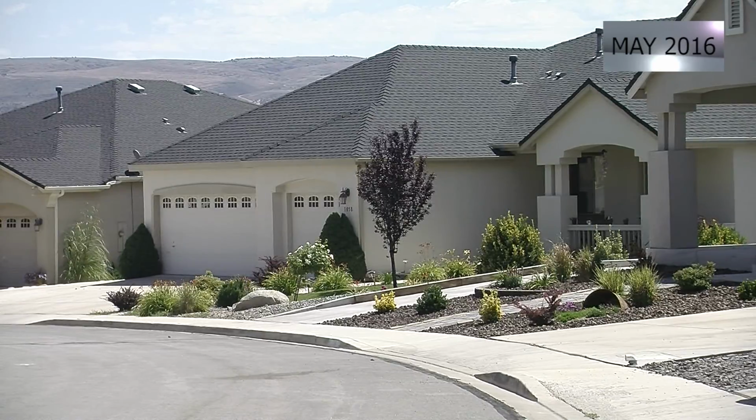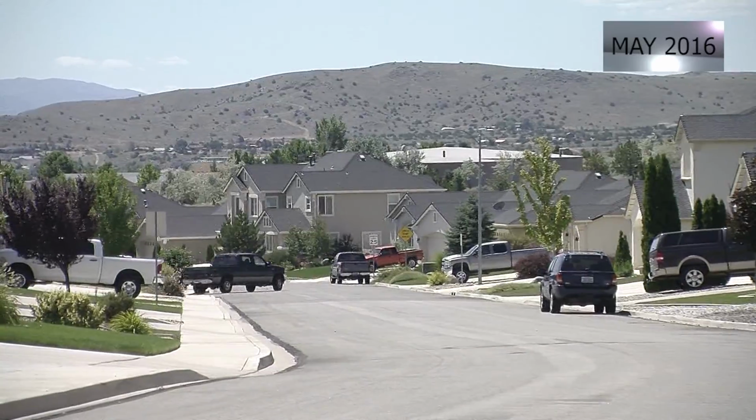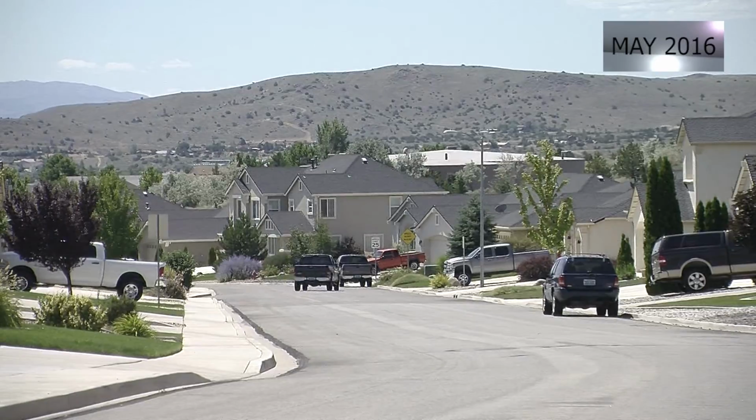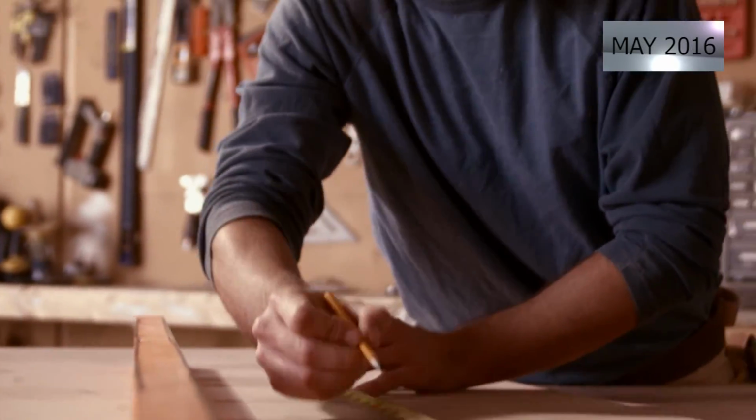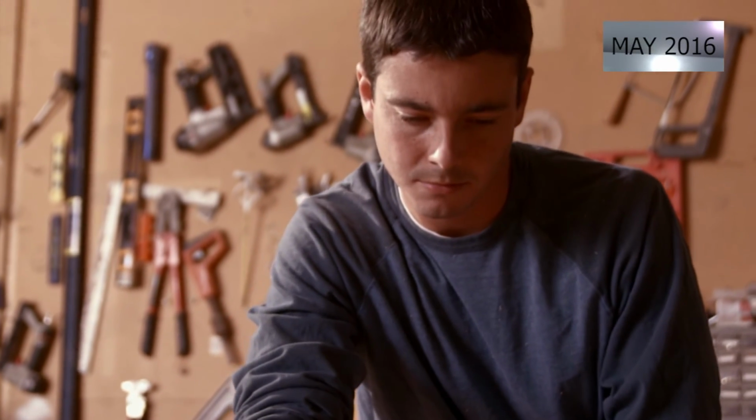Many Sparks homeowners want to make improvements to their homes, and Miranda and his team have some valuable advice to consider when thinking about doing any home improvement project in the city of Sparks. If you're going to do any kind of small project on your house, such as change out your water heater or convert your garage into office space, before you open your toolbox, you need to ask yourself a question. Do I need a permit? Because permits are required for many of those small construction projects that you do around the house.